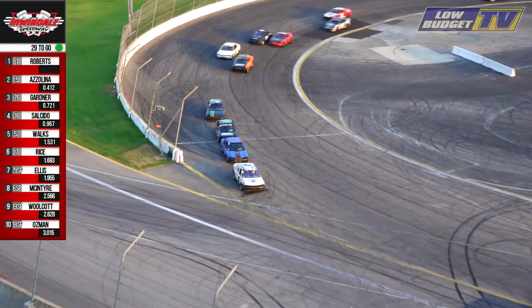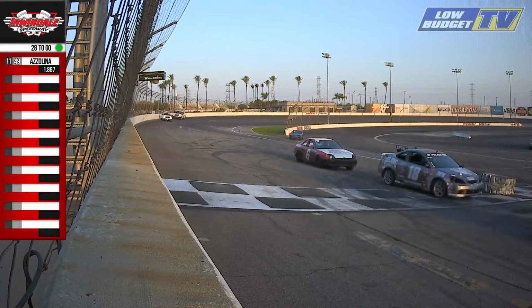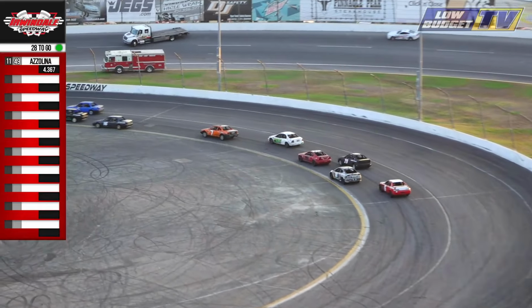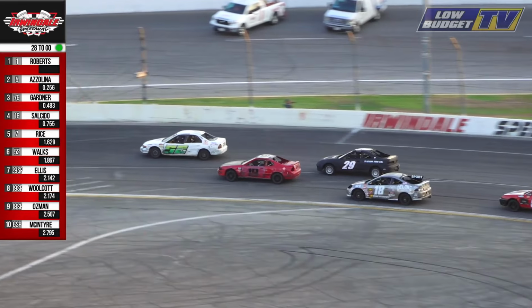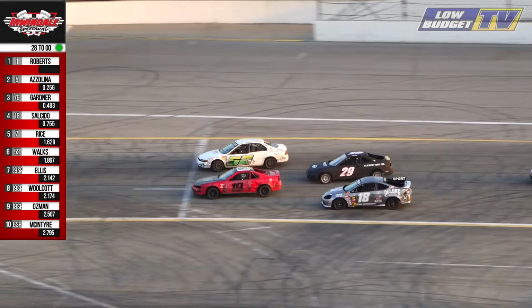Side by side for the Enduro Sport. The 19 of Wolcott, the 29 of Ellis in the middle of the pack. Door slamming each other into turn number 1. And that'll give the lead over to Wolcott as they go 3 wide in front of them. Oh man, there's a whole lot of stuff happening at once.